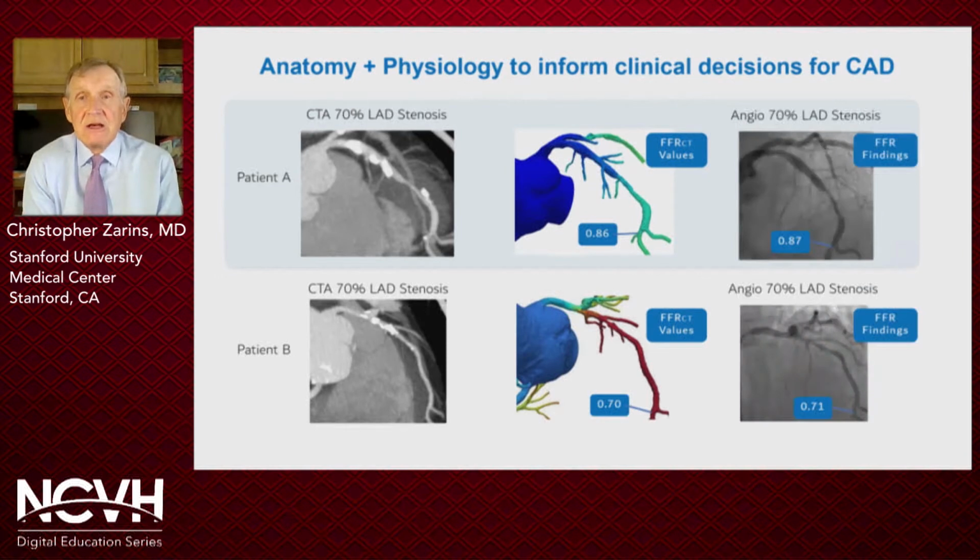This is now validated against coronary angiography and measured FFR. And we see that patient A has an FFR value invasively measured of 0.87, which correlates very well with the computed value. And in patient B, again, the measured FFR value of 0.71 correlates with the computed value of 0.70. Thus, the information that is now driving cardiology, measured FFR, seen on the right, can be obtained non-invasively prior to coronary revascularization on an outpatient basis based on the coronary CT scan with computational analysis.